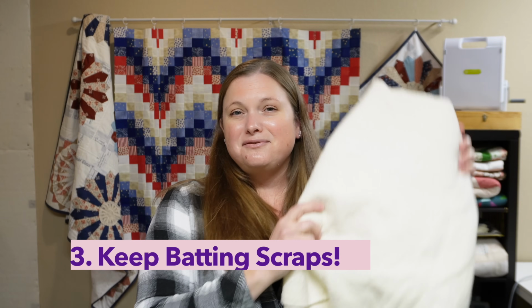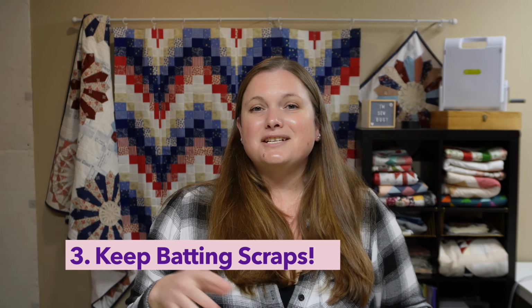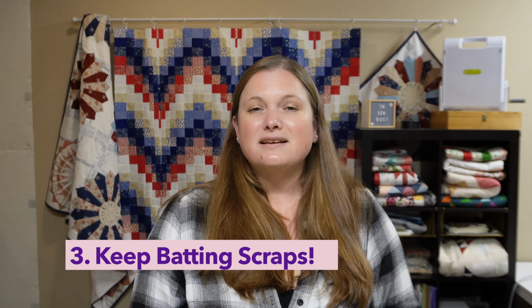Something else I often don't throw away is batting of different sizes. So batting I like to purchase in large quantities, sometimes king size, and then I will cut it down for like a throw size quilt. Those extra pieces I'll either use for a table runner or a wall hanging, and sometimes I even piece them together to use for a larger quilt again.